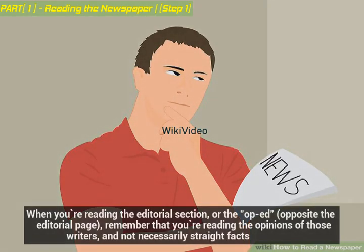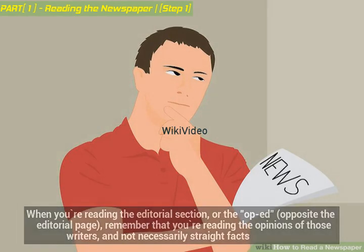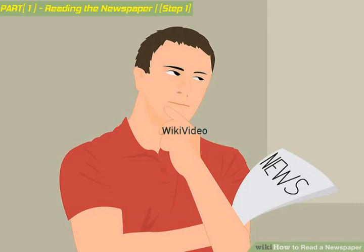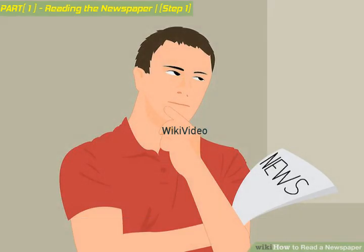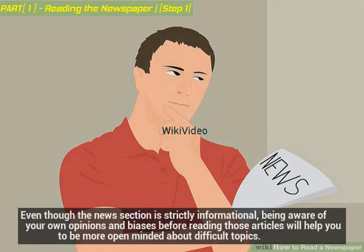When you're reading the editorial section, or the op-ed opposite the editorial page, remember that you're reading the opinions of those writers, and not necessarily straight facts. Before you begin, you should read the article title to get an idea of the topic, and then take a moment to consider your own opinion first. Even though the news section is strictly informational, being aware of your own opinions and biases before reading those articles will help you to be more open-minded about difficult topics.